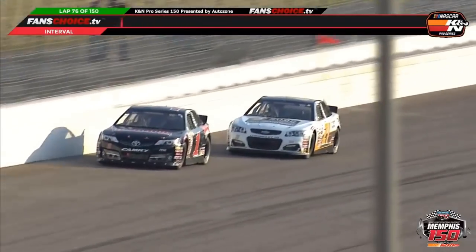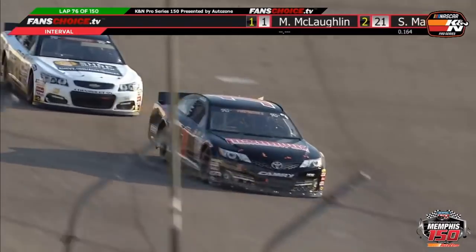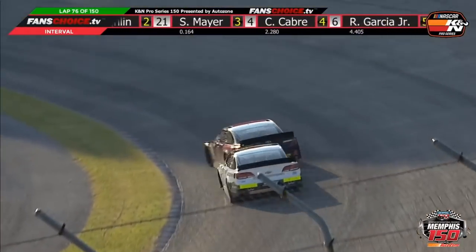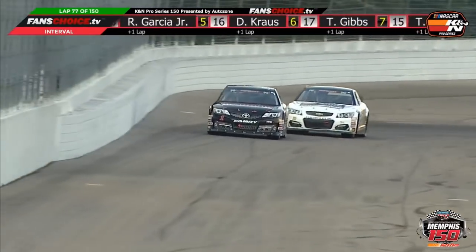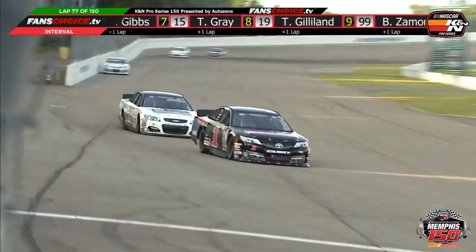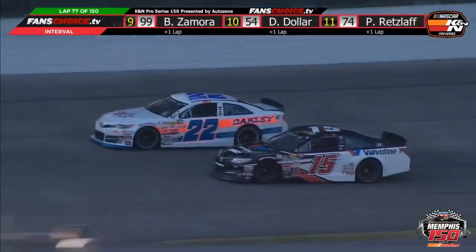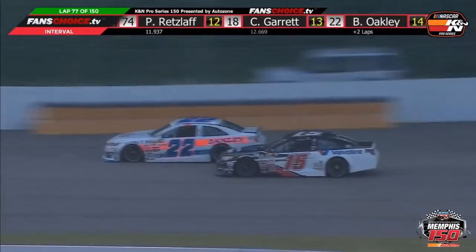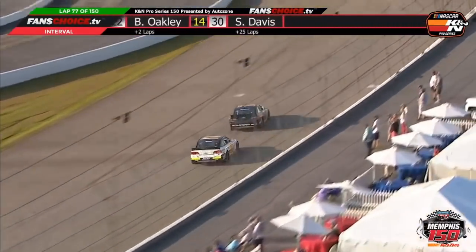Ooh. McLaughlin got a little sideways coming out of 4 that time. I think he's being moved around by the threat of that big white car in his rearview mirror. And he just slid up out of the groove. You know, he down into 1. He didn't take any tires. I didn't see any adjustments on the number 1 car during that pit stop. So I would say that this might be a lead change in the next lap. There goes Lowry on the inside. Don't think he's going to get it this time.